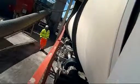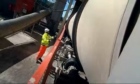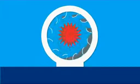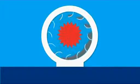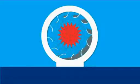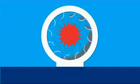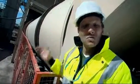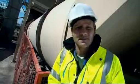Another big opportunity is to take a close look at your asphalt dryer drum. Inside, the aggregate should be falling in a uniform curtain like this. Otherwise, it will waste fuel. An engineer can check the lifters in your drum, as well as the insulation and the seals.